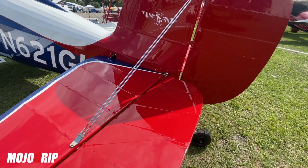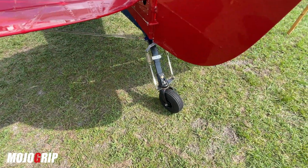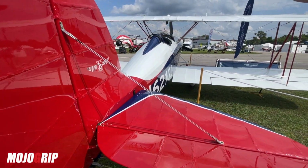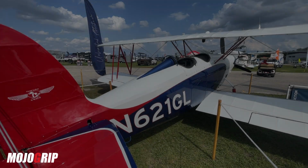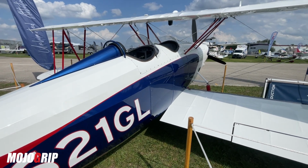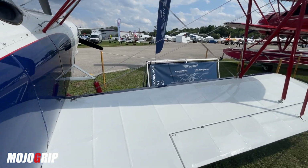You can see here in the empennage all of your control surfaces, with the elevator, rudder, and your tail wheel there. Again, all exposed. I love seeing exposed parts of airplanes. It's just something personal to me. I love the look of it. Now, this is an airplane that is custom ordered and custom built, meaning you have hands building these things, not machines really.